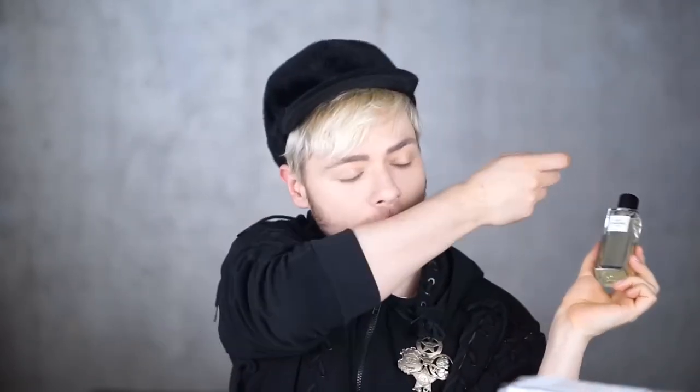There's something of Poison in there as well. But an Opium pour Homme, and I sense some pepper in here as well. I know it doesn't list it there, but something peppery and bitey is there, definitely.